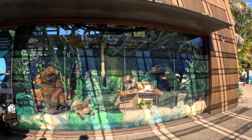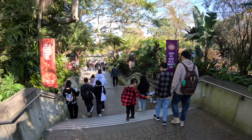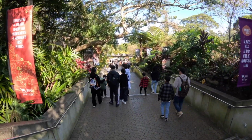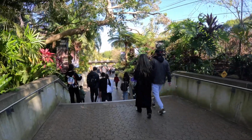Is that capybara? Okay, guys, let's go down to the entrance gate down the bottom there where they scan your tickets. And that's where the fun starts, the adventure starts.